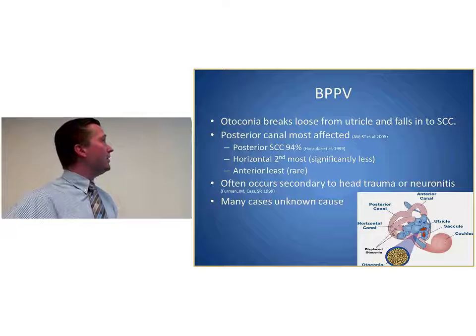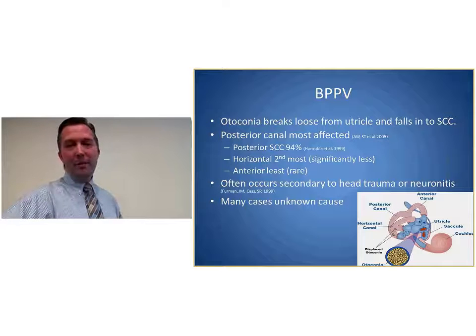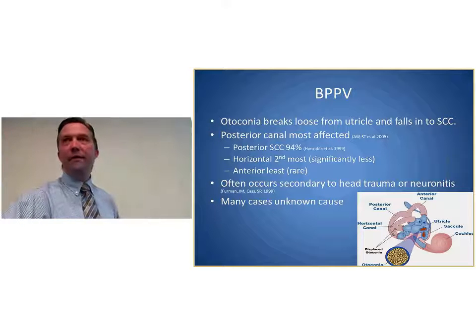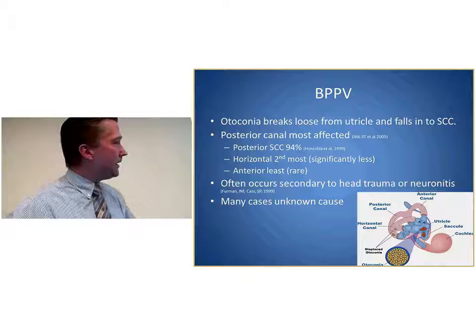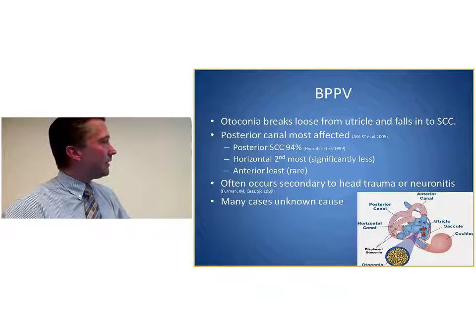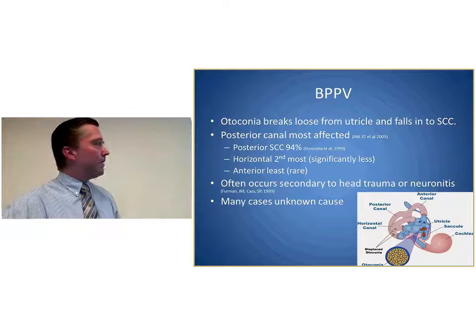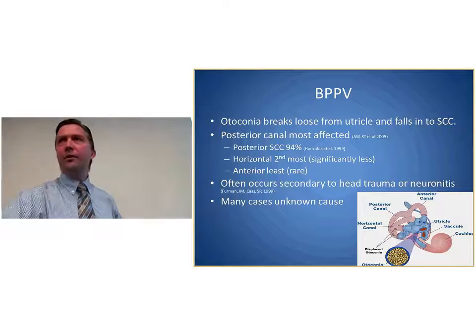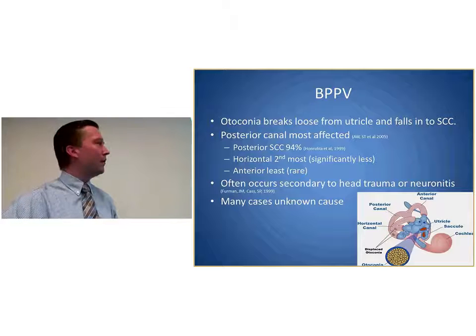So the otoconia, or ear rocks, break loose from the utricle and float into one of the semicircular canals. When you look at the semicircular canals, there's a reason why one is more affected than the other. Right down here, you have your 3 semicircular canals, and this whole picture is of your vestibular system. You have a vestibular system on your left side and right side. These canals are set at right angles with one another, and there's a very important reason why.